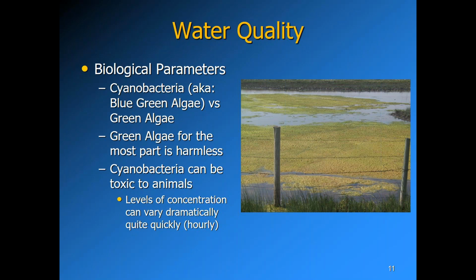Blue-green algae is technically not an algae. It looks and acts like an algae, and historically it's always been called an algae, but it's a bacteria, a cyanobacteria. So I like to use the word cyanobacteria. I don't like to use blue-green algae because it gets your head thinking it's something different than algae. I'll talk a little about how it's different and how you want to be treating it.